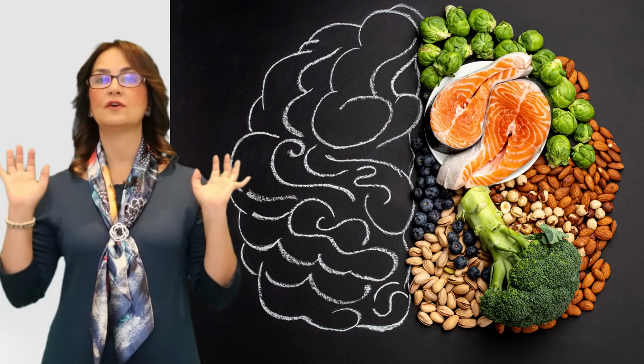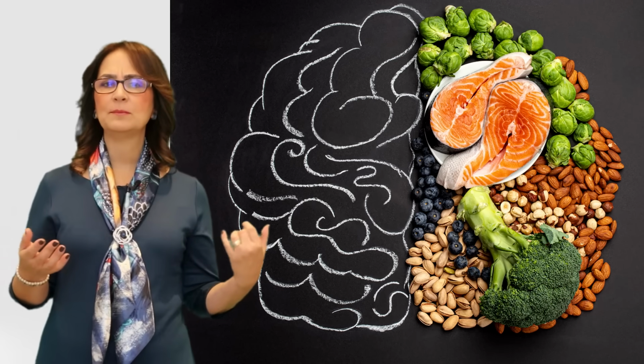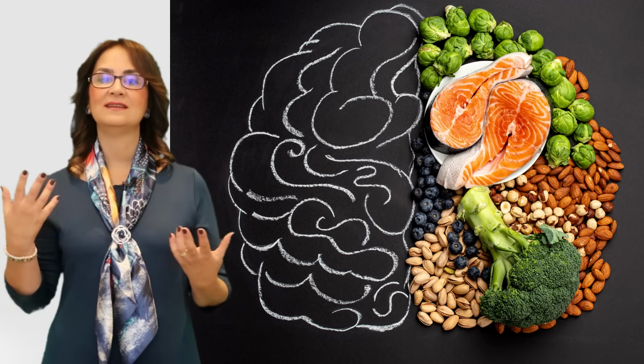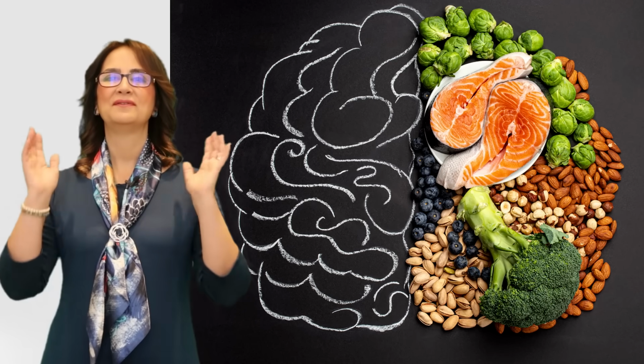Did you know that the brain consumes 20% of all energy that we eat? That is why when you are studying, paying attention to something really important, or doing a very intense cognitive task, you feel a lot hungrier. So feed your brain with grains.